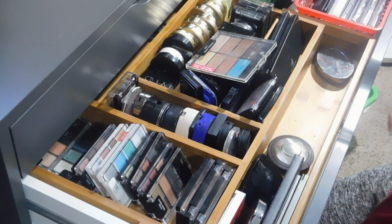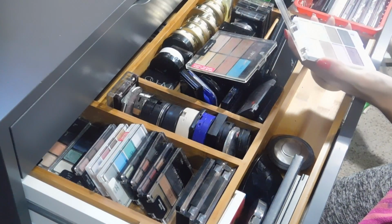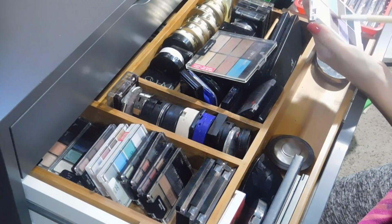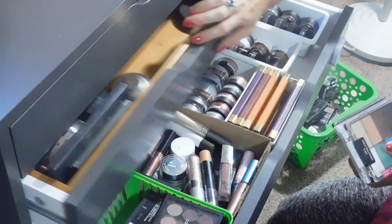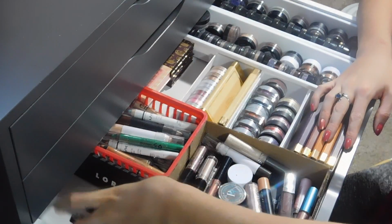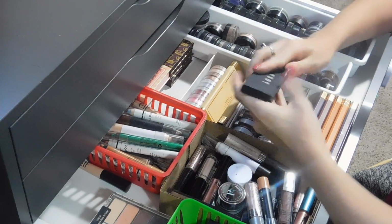Keeping him. And then this one is really pretty too, because it has kind of the same similar shades as some of the ones I just decluttered. And this shadow right here is super pretty. I just want to get down to a number of things that I can actually use. Oh my gosh, I thought I lost this palette.